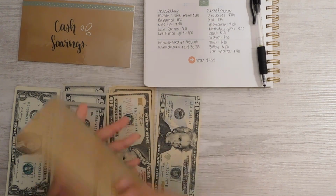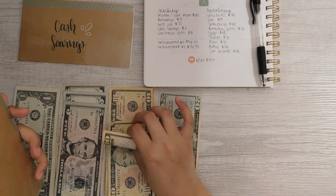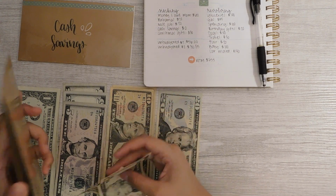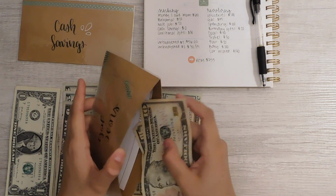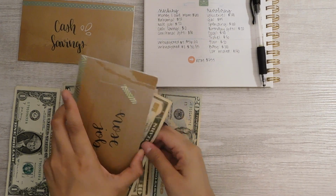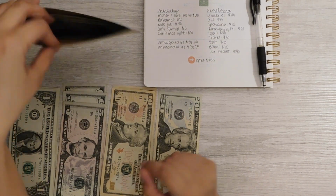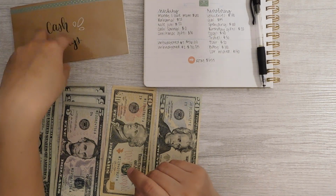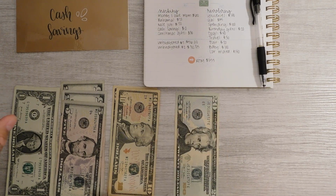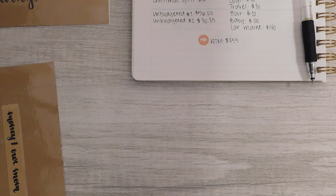Nose job is going to get 20, so I'm just going to use 2 20s. Yeah, so nose job gets 20. And then cash savings gets 0. I'm trying to figure out why I have so much money left over. Okay, so I guess it was in the money that I owe my mom.